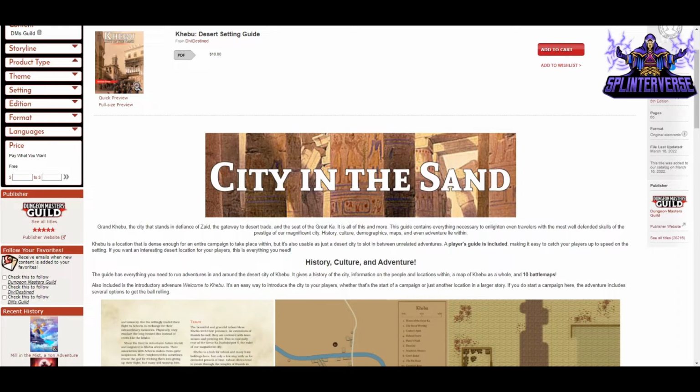Khebu is a location that is dense enough for an entire campaign to take place within, but is also usable as just a desert city to slot in between unrelated adventures. A player's guide is included, making it easy to catch your players up to speed on the setting. If you want an interesting desert location for your players, this has everything you need.